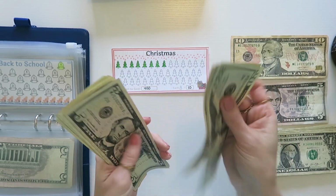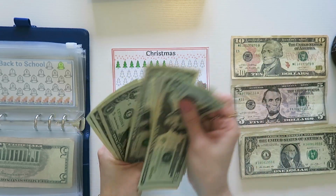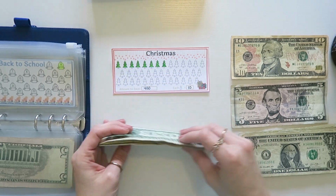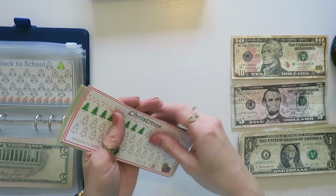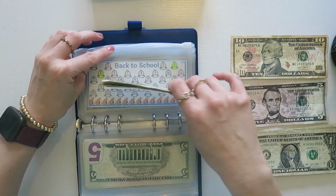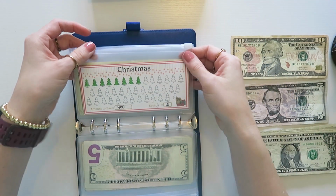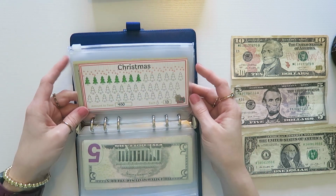2, 4, 50, 55, 56, 57, 58, 59, 60, and then we just added 20. So $80. $80 towards Christmas. We are on our way to completely stuffing that envelope. I mean, it's not completely stuffed. You know what I mean, though.